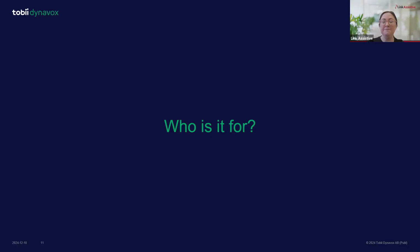For communicators that speak languages that are not currently supported in TD Snap in the other page sets, it's great for environments or support environments that are looking for a robust but also a simple solution that can be used by everyone, including those who are maybe not as familiar with AAC. It's great for users who are bilingual, so who want to readily switch between different languages, and we'll show you how to do that in TD Snap Express in a later slide.